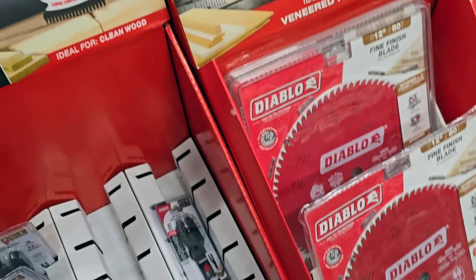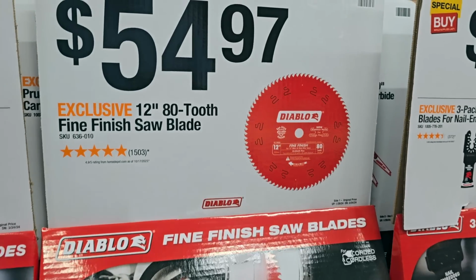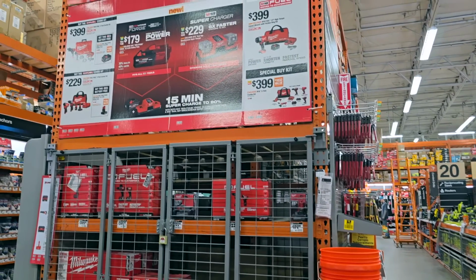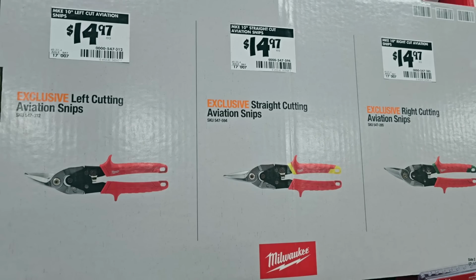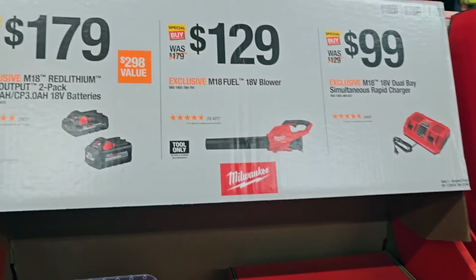All right. So next one down, we got some blades. $54.97, $82. These are fine finish for your miter saws. These are excellent blades. Even if you run into a nail or two, they still cut like brand new. All right, you got the new charger, $229, and that new battery, the lithium stack battery for $179. You got aviation snips, right, left, and straight cutting, $14.97.